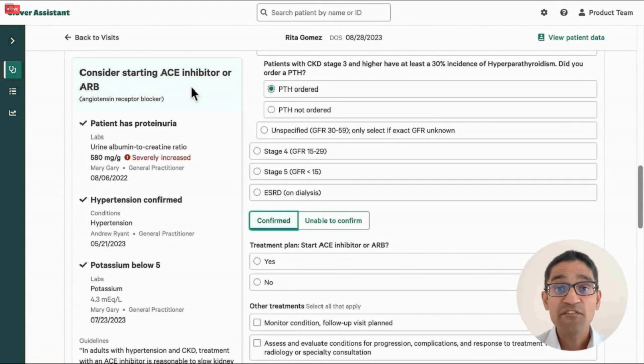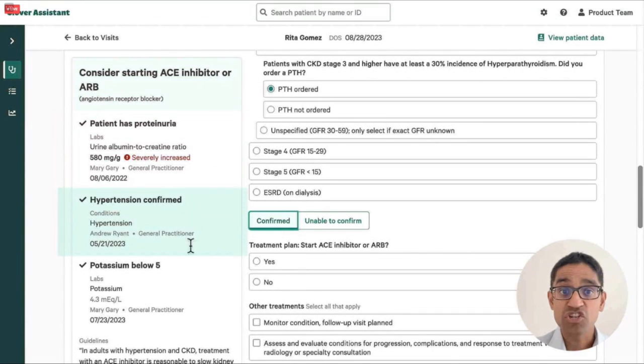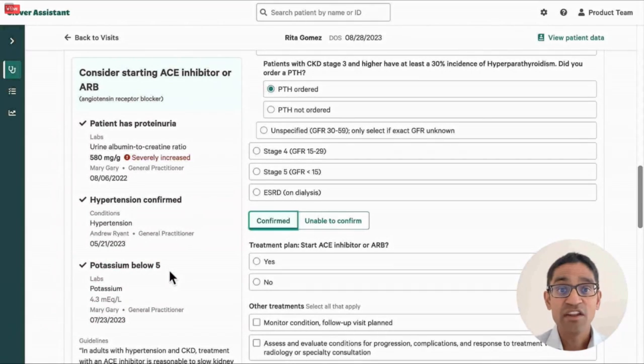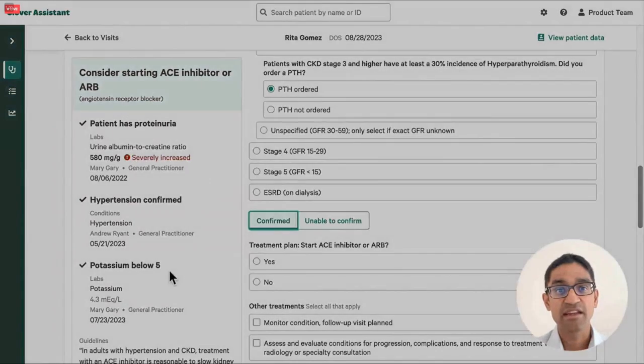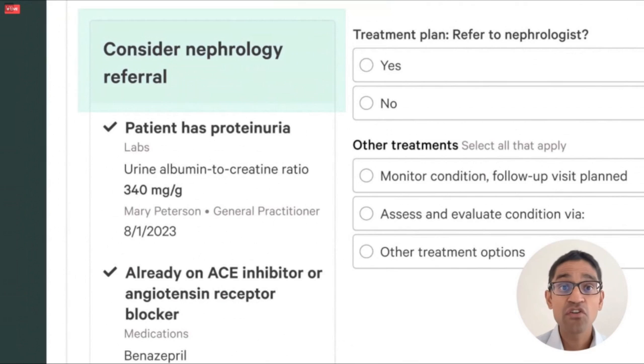Importantly, before offering this treatment guideline, CA considered the patient's CKD stage, urine protein levels, comorbid hypertension, and serum potassium level, all in the background. For even higher risk patients expected to have rapid progression of their CKD, Clover Assistant may additionally ask the clinician to consider further testing or referral to a nephrologist for specialist care, as you can see here.